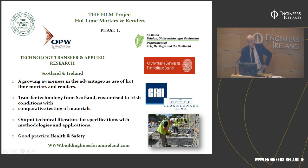The people involved in this, of course, was the department, the Heritage Council funded it, CRH also funded it, and the OPW came aboard, in fact, one of the partners of the project, and the Building Lime Forum itself. That report is actually on that website down below, if anyone ever wants to look at it. It's kind of old hat now, but it is the origin of the whole idea.